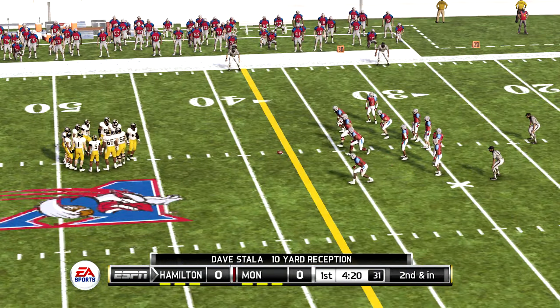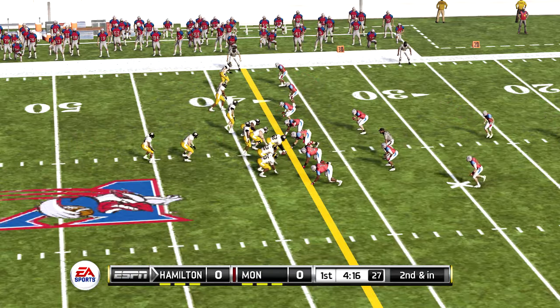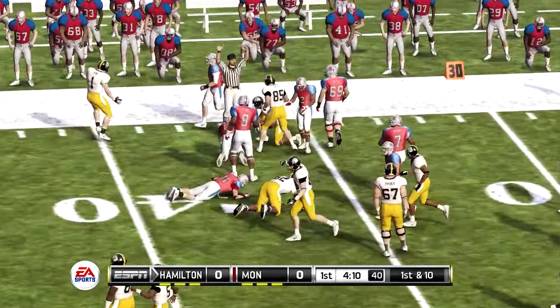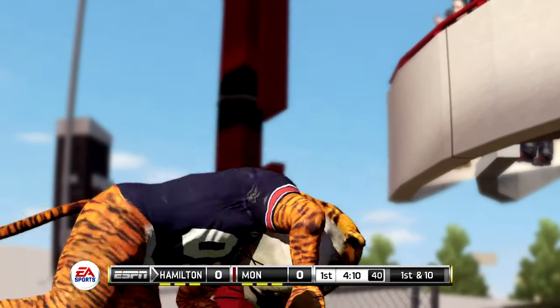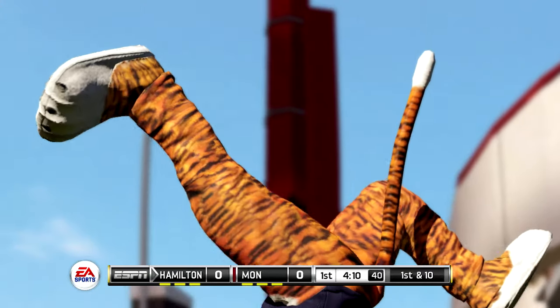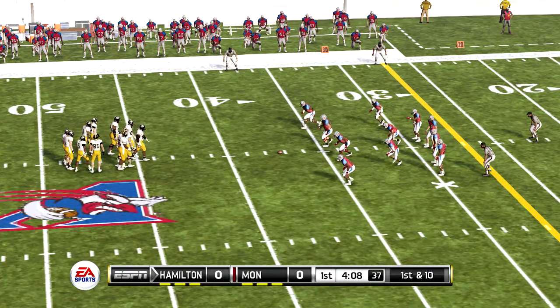It's second down, and they're about the length of the football from the first down marker. And he makes it out to about the 37-yard line. Just a simple toss play here that was well covered. But the halfback did a nice job of finding the marker and getting the first down. It's first and 10. Ball on the 37.